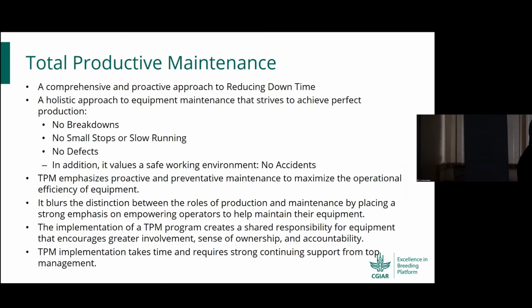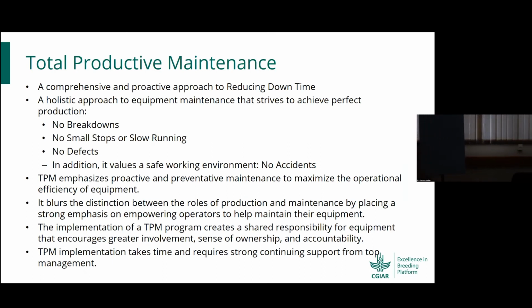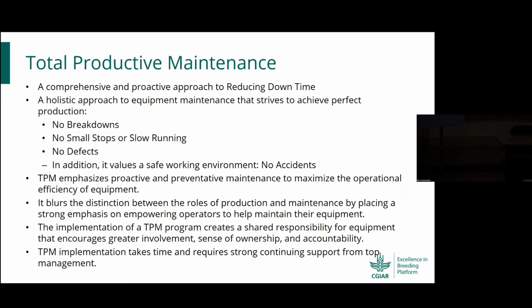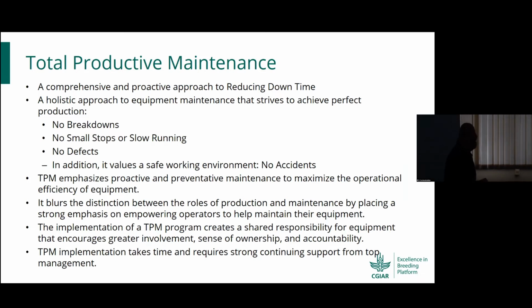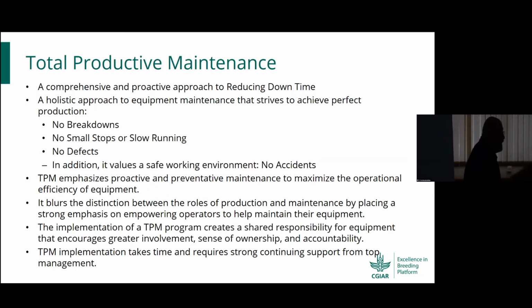My operators operating in the field are going to use this equipment. That means they should also be responsible for the maintenance component of this equipment. It's not just the maintenance personnel. It's not just the technicians in the workshop. No, the operators themselves need to take responsibility for this. In the labs, your lab technicians need to take responsibility for using their equipment.